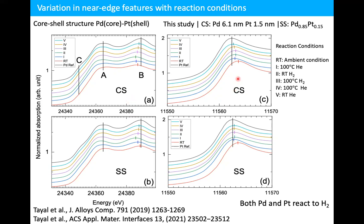And for the spectra measured at the platinum L3-edge, although the platinum bulk doesn't show any hydrogen storage property, we can see that the white line shows variation under the process of hydrogen absorption and desorption, which indicates that the platinum is not a passive component in the sample and is contributing to the hydrogen storage properties.